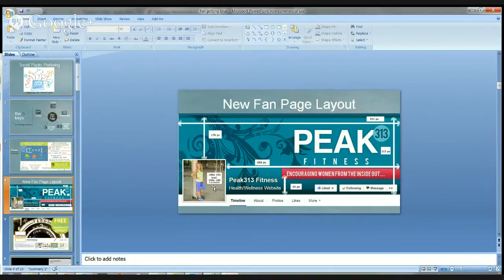As you can see, your profile image has taken up more space in your cover image, so it's moved a little bit. The other thing that's happening is that Facebook has moved the name of your fan page, and then the category of your fan page, up into your cover image, which I think is nuts, but whatever, they did it. So we have to move things around a little bit.